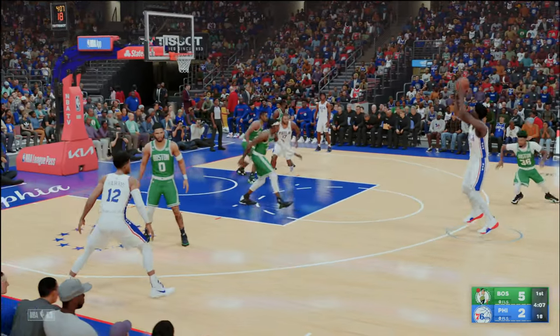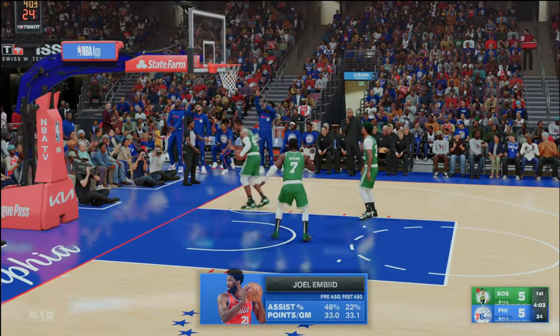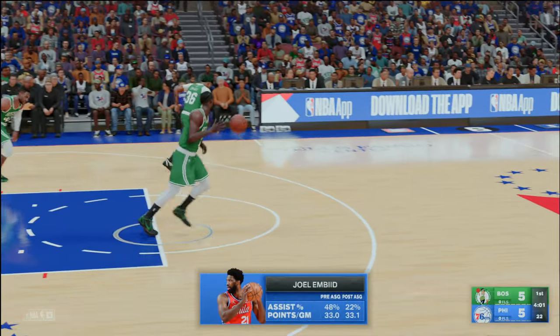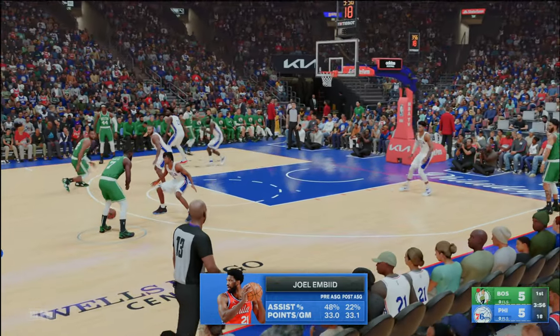And the pass to Embiid. Here's the three. Cranes the three-pointer. Well, you know, that's the kind of competitive spirit Embiid plays with. I mean, if you knock one down on him, he's looking for you the next trip down.